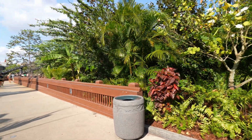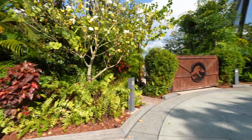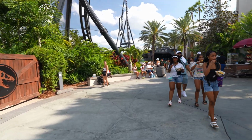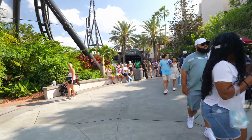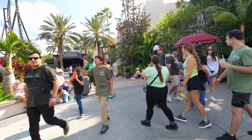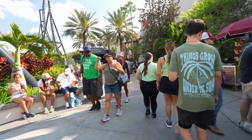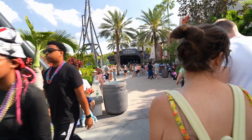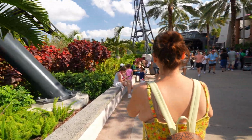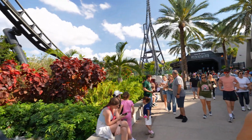Now we're coming over here to Velocicoaster because it is covered with greenery and shrubbery. When you think about Jurassic Park and Jurassic World, it is very much inside of these islands full of trees and shrubbery. So we thought, what a perfect excuse, really, to ride Velocicoaster. So we are going to do Velocicoaster. It's another partial green ride, more green surrounding versus a green track itself.